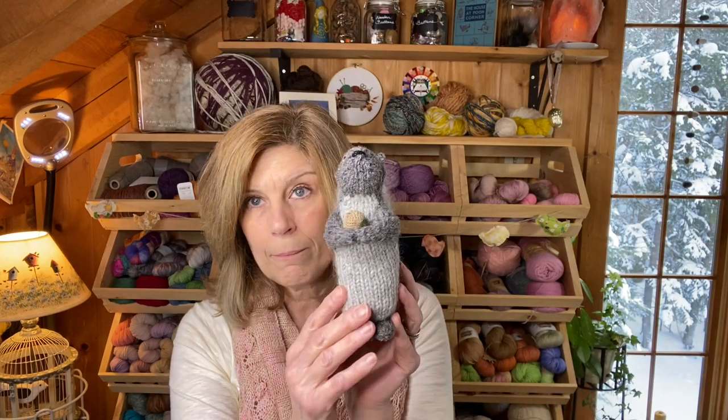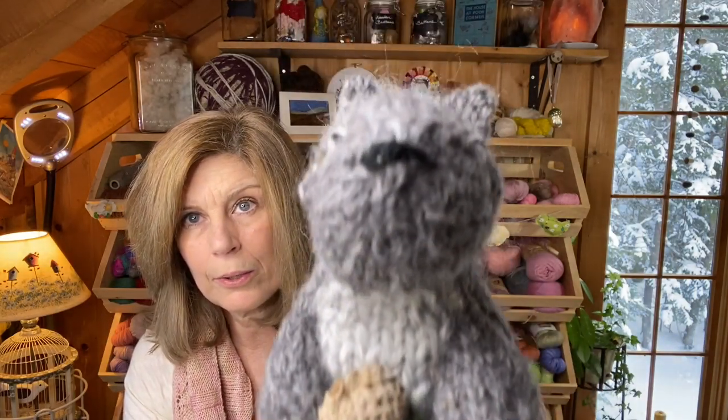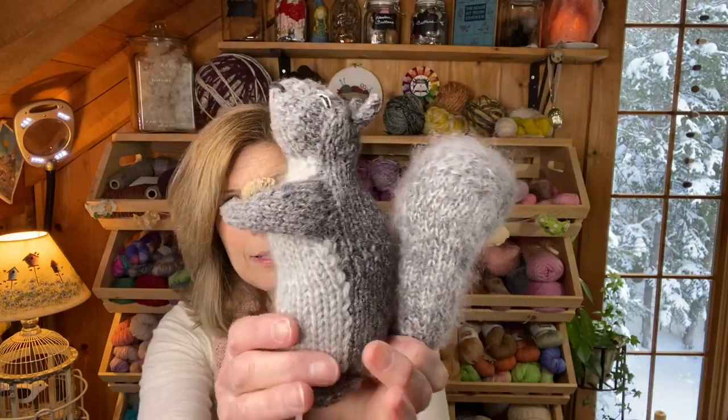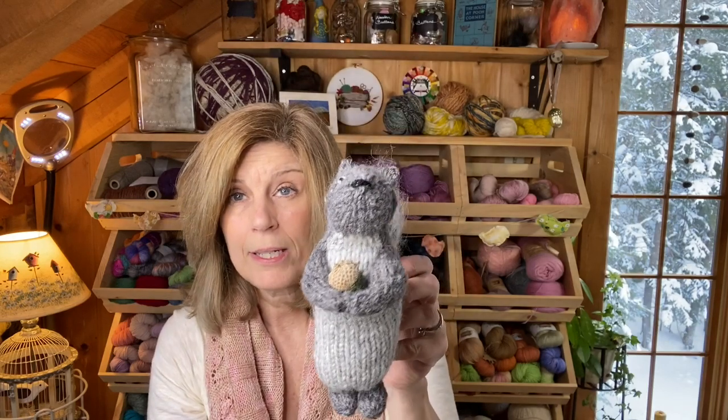And then she surprised me with this adorable squirrel. I don't know what the name of the pattern is. I will have to ask Carol. I don't know why I haven't thought to do that, but I haven't. It's the most adorable little guy. Look at him. I put an acorn so he could hold a little acorn, but look at his face. Look at that tail. It's fluffy and it has mohair in it and it's perfect. And he stands up on my desk and keeps me company. And I just, what's not to love about a squirrel?